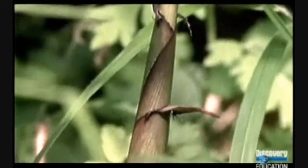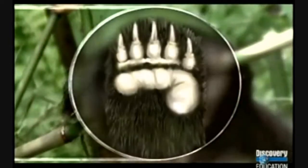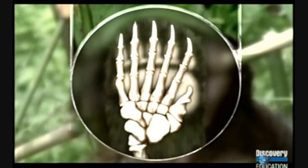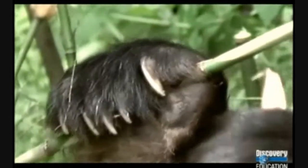But what if the food itself is protected by a tough and inedible cover? The panda is able to feed almost exclusively on bamboo only because it has a 6th digit. This so-called thumb is actually an extension of the wrist bone. This allows it to grasp bamboo stems firmly in one paw.